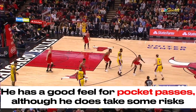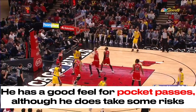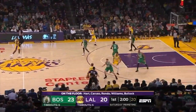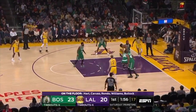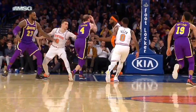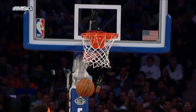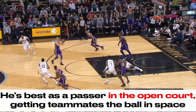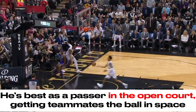Most of his passes off of pick and rolls are to the roll man on a pocket pass, which he has a good feel for. He's at his best as a passer in the open court though, and he understands how hard it is to stop guys when they get the ball with a head of steam and space in front of them.